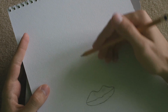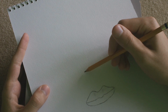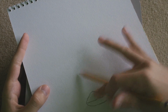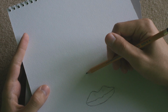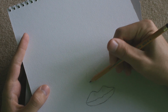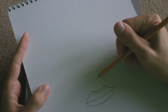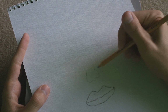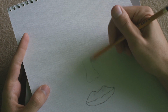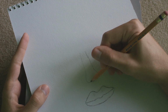Okay, then I like to draw the nose. I think she's going to have, actually, I think this is probably going to be a guy. I don't know yet. It's going to have a pretty pointed nose. Pretty narrow, emphasized nose. That's what I'm getting.